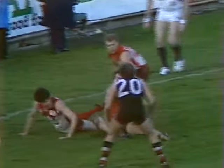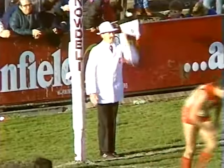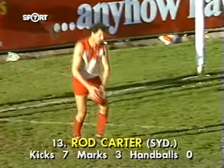Lowe doing the ruck work. It's tapped out by Willis. Struggle for possession. Owen does it well. Mick Dwyer, shot for goal. Through for a behind. So they now lead by 11 points, but it's deep in their scoring zone. And the Swans, with time ticking away, we're halfway through the last quarter, and it's a big battle ahead for the Sydney Swans. Carter, straight down the ground, the obvious ploy.